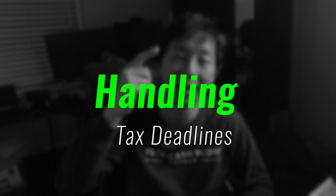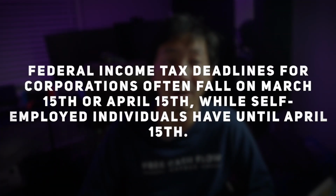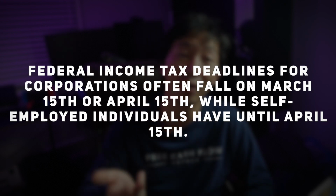How to handle tax deadlines. Business taxes come with various deadlines depending on your business structure and type of taxes owed. Federal income tax deadlines for corporations often fall on March 15th or April 15th, while self-employed individuals have until April 15th. State tax deadlines vary, so it's crucial to know your specific requirements. Missing these dates can trigger a cascade of consequences. The consequences of late filing or payment can be financially crippling.